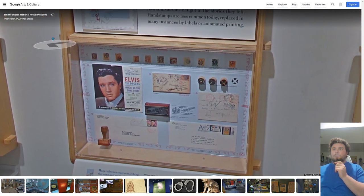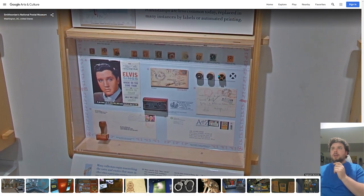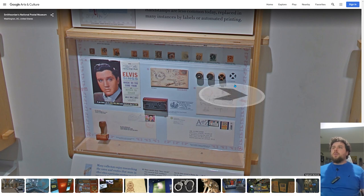Yep, this is true. People love the hand stamps. Oh, neat. Look at a fancy canceller. The cork cancels. That is so cool. That's actually the first I've ever seen one. I knew they were cork, but that is so cool to see.